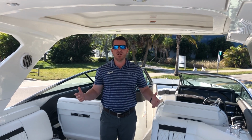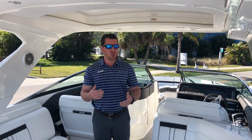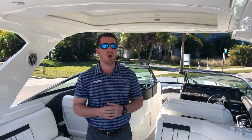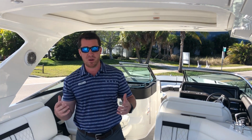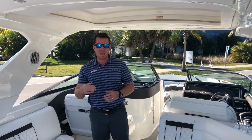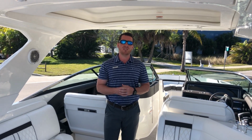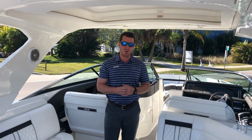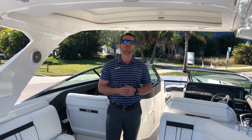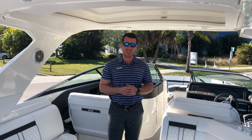The white interior, the black hull, joystick steering, and the Medallion electronic system at the dash just makes this boat beautiful no matter what you're doing. If you want something exceptional to invite your family and friends down to, this 2018 310 SLX is that boat. The white will stay cool all summer long. The hull is going to look beautiful at any dock for decades to come.